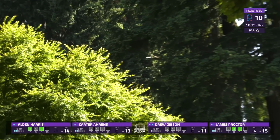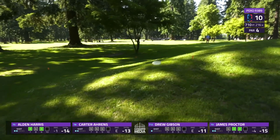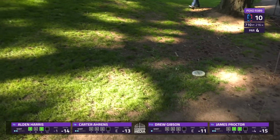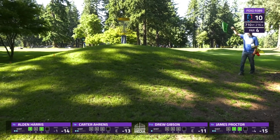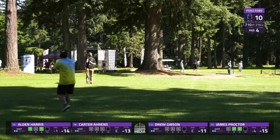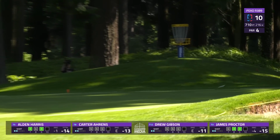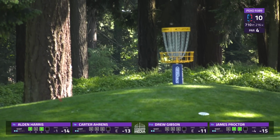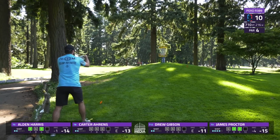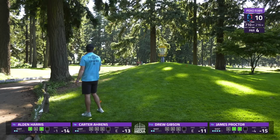Carter having to go a little high to beat some of the trees. And flies to the backside of the green. Ooh. Does stay in. Yeah, difficult for that to not come in long the way that he had to go high like that. So very well controlled. And good to see him not go OB there. Well done by Gibson, taking one little scooch off the golf green and nestling onto the hillside.